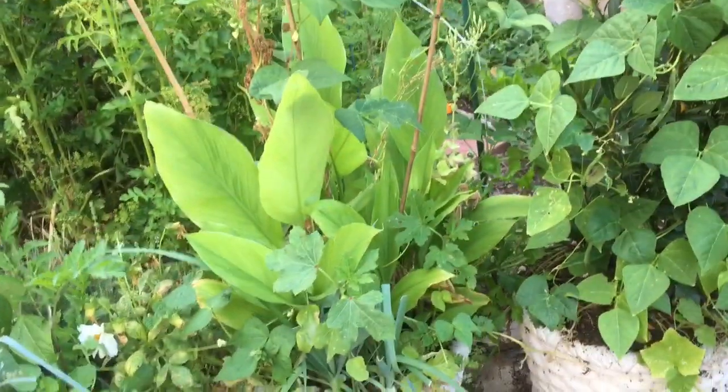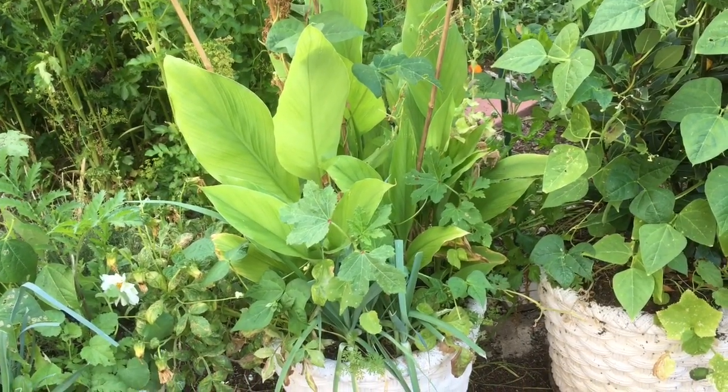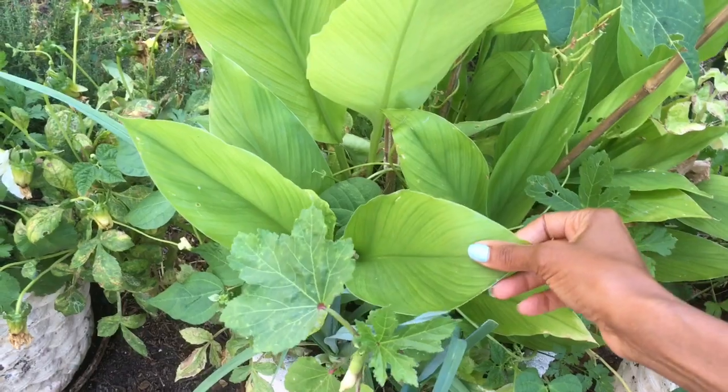So the turmeric, that turmeric is always in that pot. There's okra in there. I'll show you for the people who won't know. This is okra. This is turmeric. I eat the leaves. I do not eat the root. If I want the roots, I go buy them.